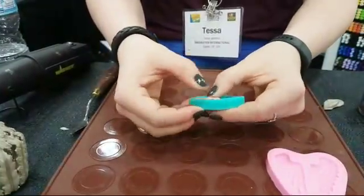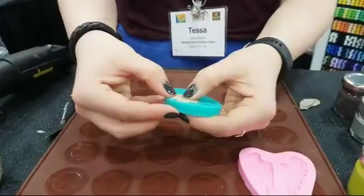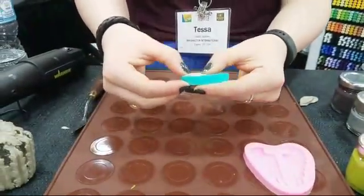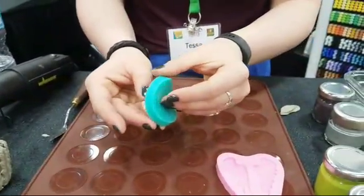You can hand sculpt this. I'm not a fine artist, so... Is it hot? It's warm. Can I touch it? Oh, it's not bad at all. It's warm. It's kind of like, for lack of a better phrase, warm bubble gum.